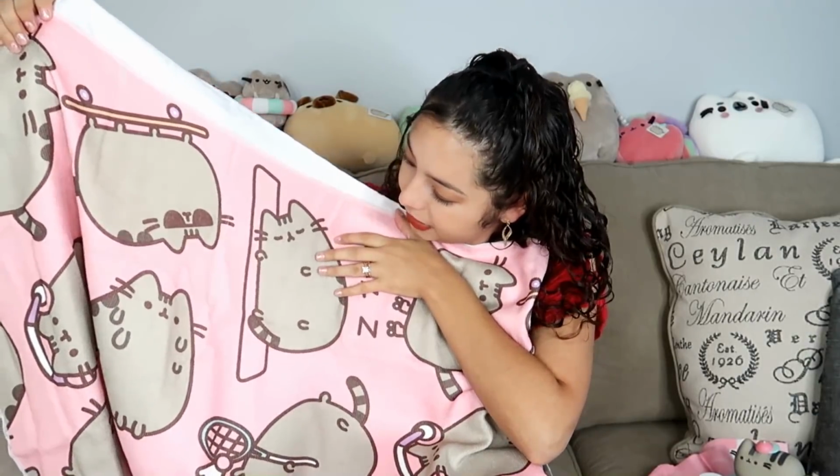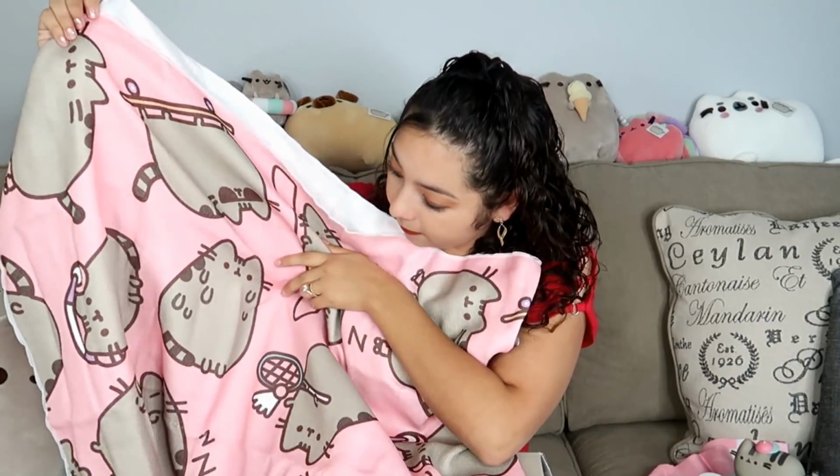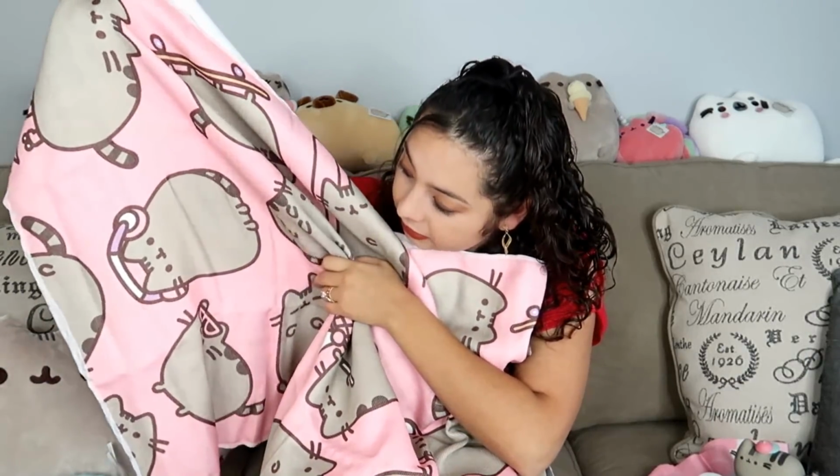What is she? She's napping there, I believe. She has a skateboard over here. She's skateboarding. Look at her little sunglasses. Oh my gosh, Pusheen has her little Beats on, listening to her music. Beats, beats, beats, beats. Pusheen playing tennis. Oh my gosh, this is the cutest thing ever.